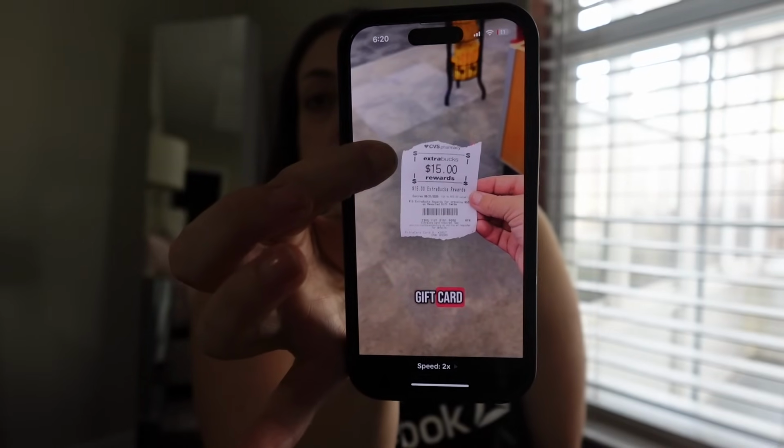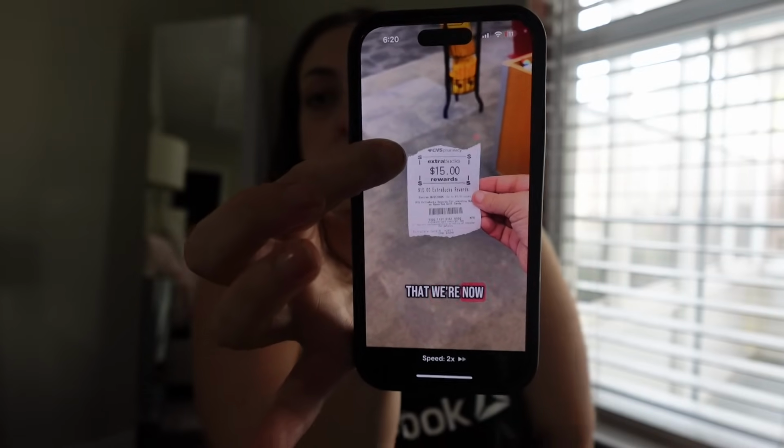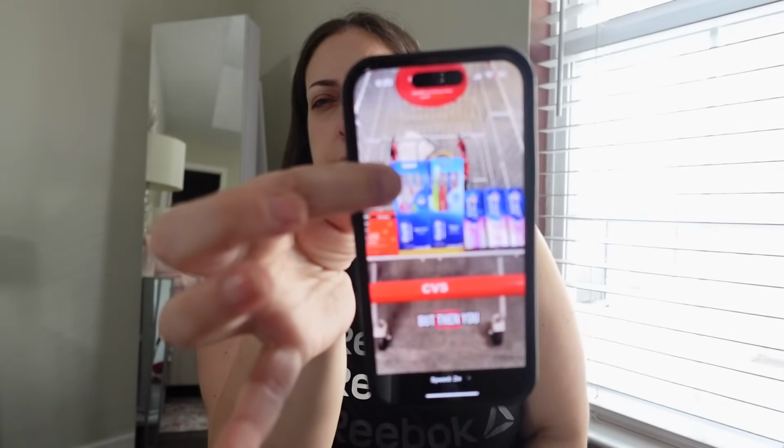So I spent $50 and put it on the gift card, and as you can see, I did get that $15 in extra bucks that we're now going to roll for a transaction. So first, you want to grab any purchase priced at $9.99 or more with extra bucks. All of these items total $32.40, but then you want to clip the following coupons.